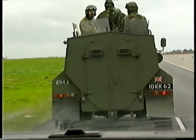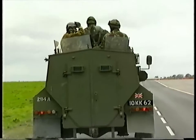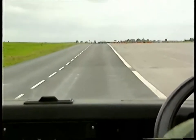Don't drive too close to the vehicle in front. If you're waiting to overtake, you'll have a better view of what's ahead if you drop back a few yards. And you've a better chance of taking smooth, evasive action if he does something unexpected.